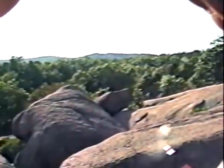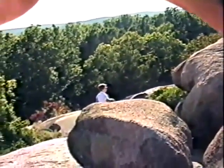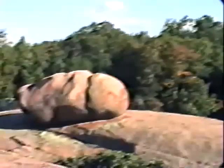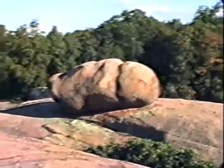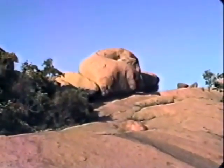I'm shading the camera. Looking at the Ozarks. There's Betty on down a little further. Again, we're coming back around. There, now the sun. Mighty, mighty big rocks.